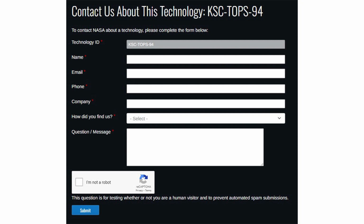If you click on the Ask a Question link during your search, you'll be taken to the page shown here, where you will fill in the information about yourself and your company and ask whatever questions you may have about the technology. This questionnaire will go directly to the NASA Agency Licensing Concierge, who will review your questions and get back to you with answers.